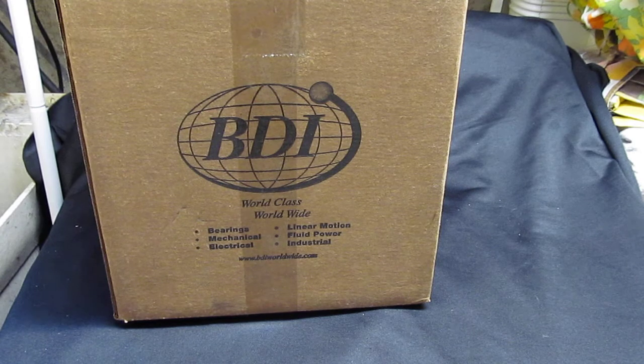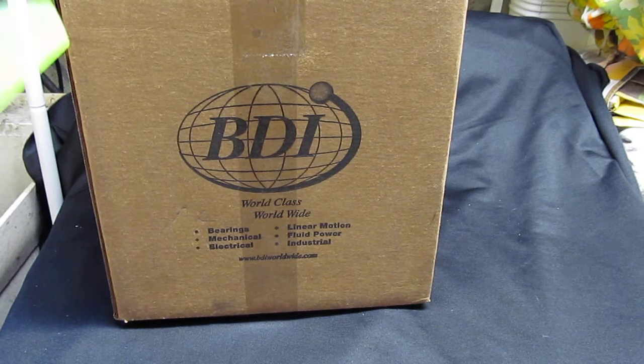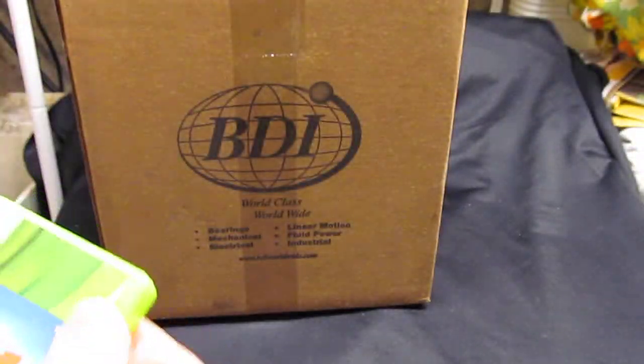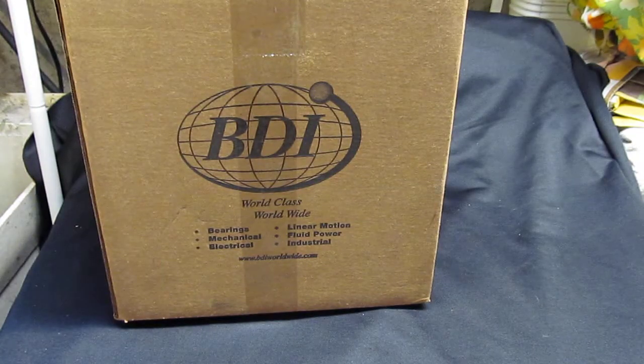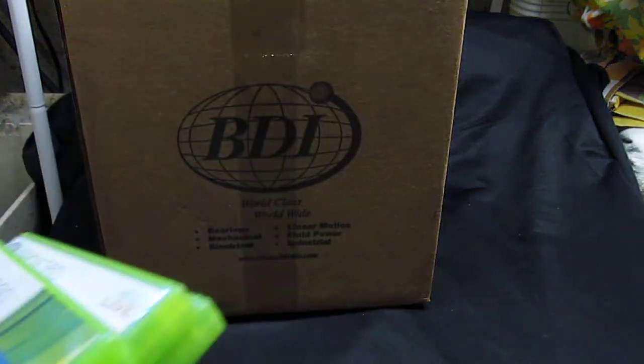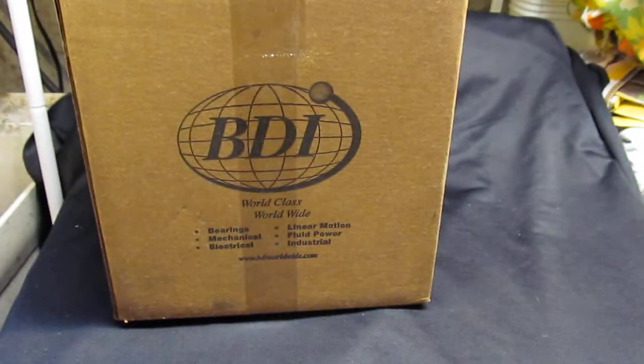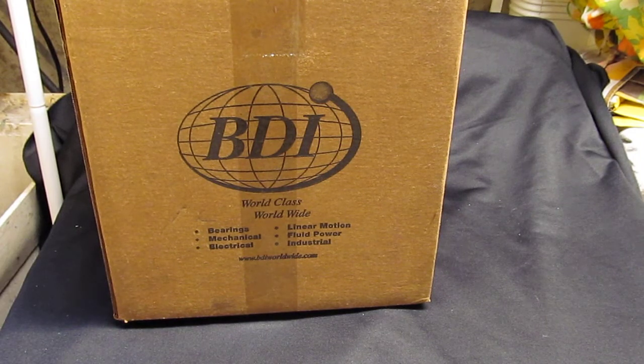Then the other game that I got in the deal, which was probably the better deal to pick up, considering this is a fairly new game. It came out last year, but it was Far Cry 4 limited edition. Just disc only with the art, so I don't know if it has a manual or not. Figured I'd pick it up. Like I said, I got all 3 games for 40 bucks. This game alone sells for 40, so it wasn't a bad pickup, so happy with it.